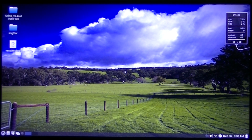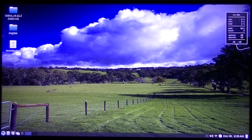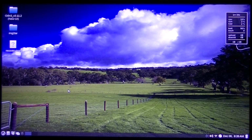53 seconds to boot. Not bad, I guess. As you can see, I've been using it to try to restore my Note 3 anyways, and I did not like the experience at all. So our CPU idles at 5%, 6%. Now I'm going to hit start, 11%, and we're going to open Chromium, out of all things.